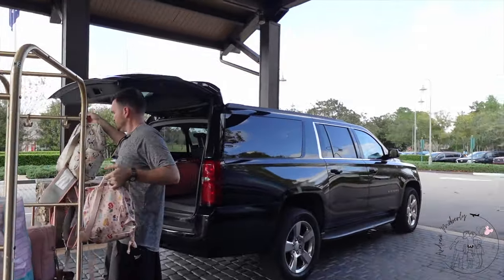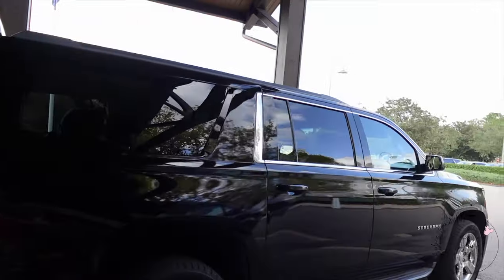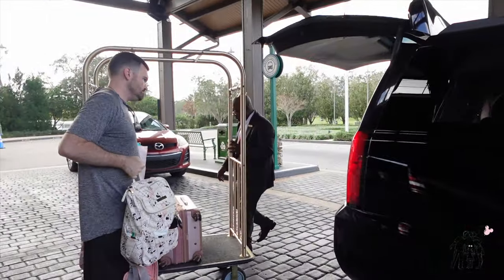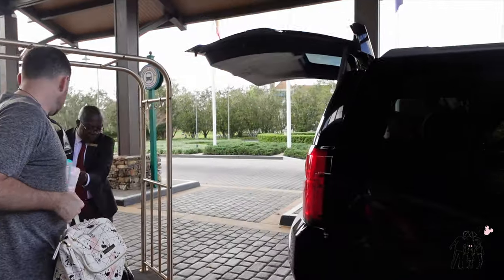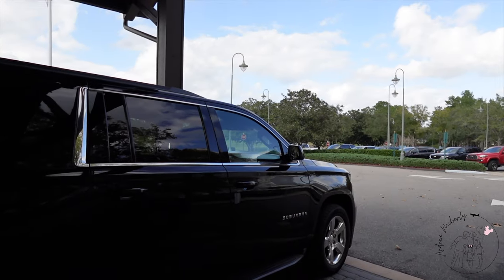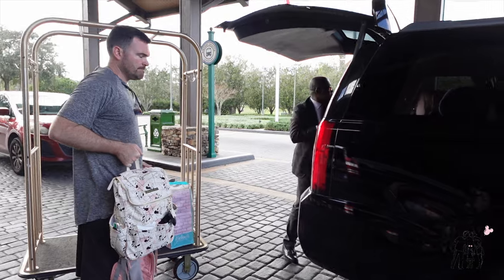We use Mears Private Transportation. We have always used it. It's fantastic, and they will bring us right to the front of Delta's ticketing, and whenever we actually get here as well, they will bring us right to the door. They help with luggage. It's wonderful, very nice, highly recommend.